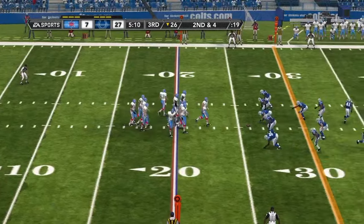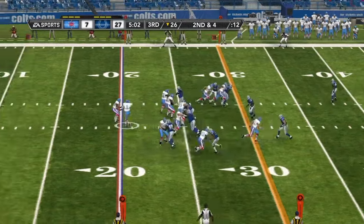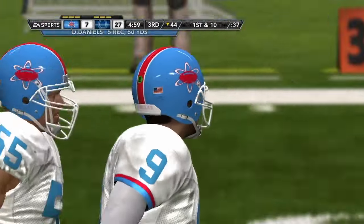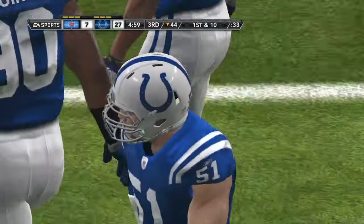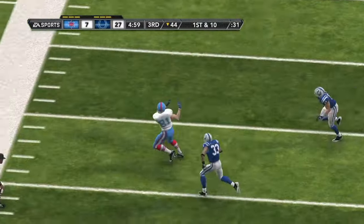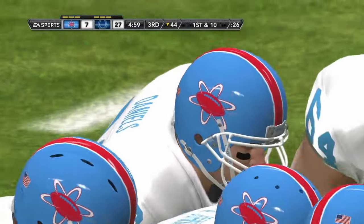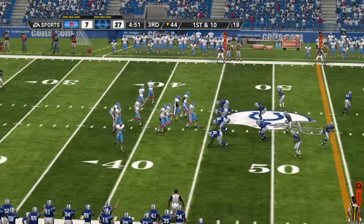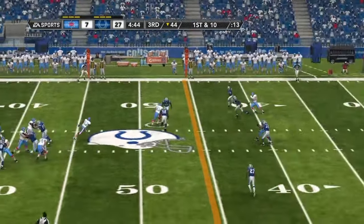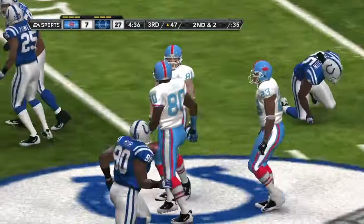So second down, the offense needs about 4 for the first. Looks right, throws, and he's knocked out at the 44-yard line. Owen Daniels with his 5th grab of the game. Now we have a first down and 10 to go. Looking, fires it to the left. And he's tackled around the 47-yard line by Bethea. They'll get 9 yards on the play.